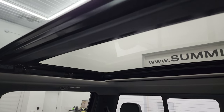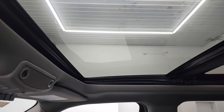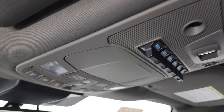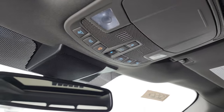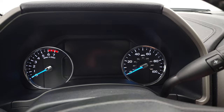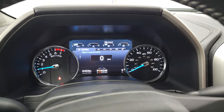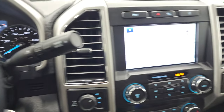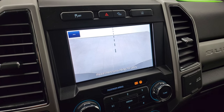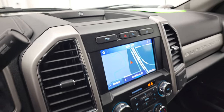Smells very clean inside this truck, and you do get the fixed glass second row Vista roof and the power sunroof in front. This one does have six auxiliary upfit switches, power side and rear window, and map lights and sunroof controls. We'll start it up and take a look under the hood. Starts right up. No check engine lights or anything like that. There is your backup camera, and that's working nicely, and you can zoom in on your receiver hitch, which is nice to get hooked up to your boat, camper, or trailer first time, every time.